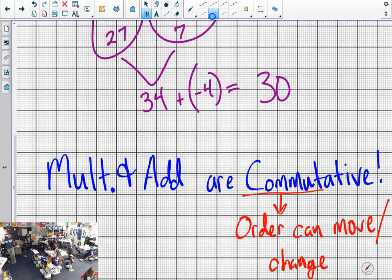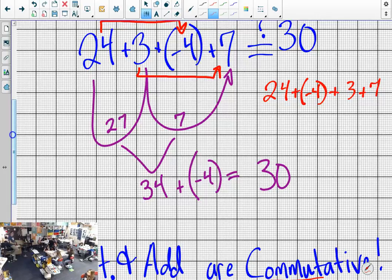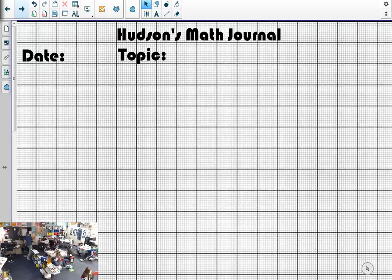What Juno did, and actually Allie did this too without realizing it, Juno took 24 plus -4 plus 3 plus 7. Is it still the same numbers? Will we still get the same answer? Yeah, because addition and multiplication are allowed to change order. Questions? That's as efficient as we can write that in. If you're on the digital textbook, click on that, it pops up with the definition. So you can always use that if you're having any issues.